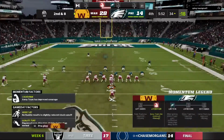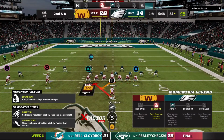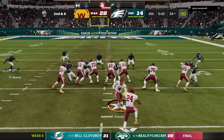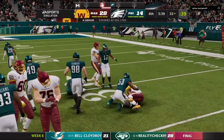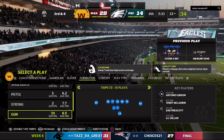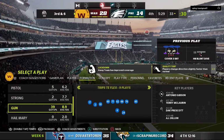The last run good for 2. Here's 2nd and 8. A handoff for Gibson. Another 2-yard gain there, but they'll need to do better this time. It's 3rd and 6. Well, that's not a run that's going to make any of the highlight tapes, but they've been moving it well all game on the ground. This is another one that keeps them moving forward.